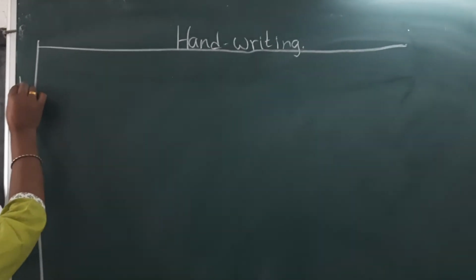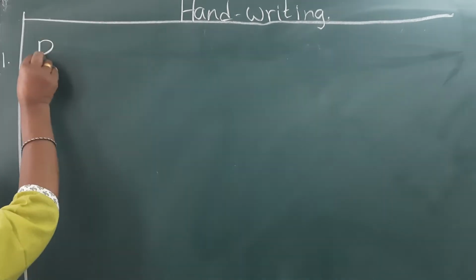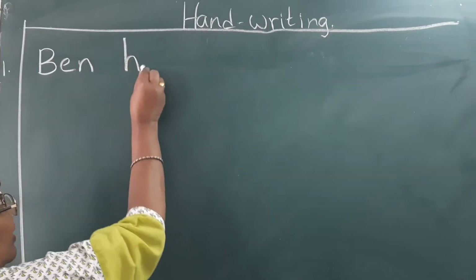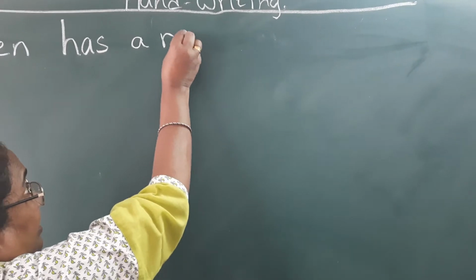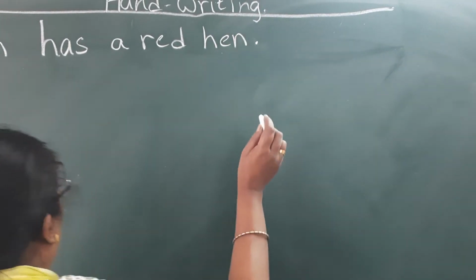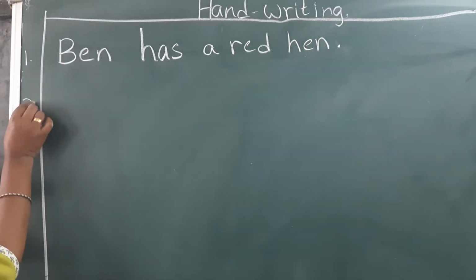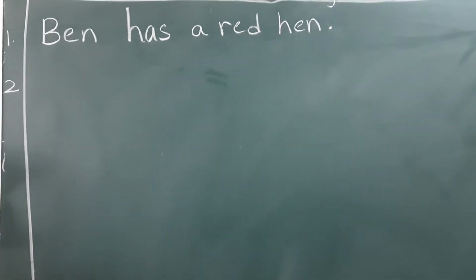Handwriting, first point. Ben has a red hen. First letter is capital. Ben has a red hen. Full stop. First letter is capital. Then every word, give finger space.